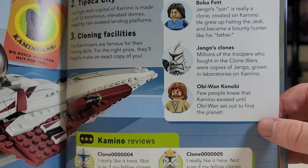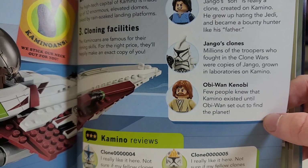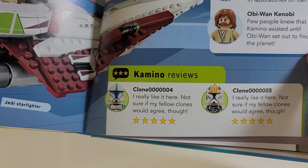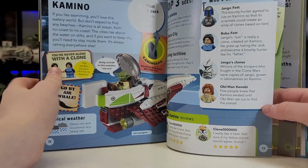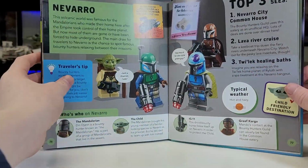Here's my favorite. Jango's clones. Millions of troopers who fought in the Clone Wars were copies of Jango grown in laboratories on Kamino. And we have Clone 00004. I really like it here. Not sure my fellow clones would agree, though. I'm laughing at a children's book. How pathetic am I? Anyway, here's Navarro.